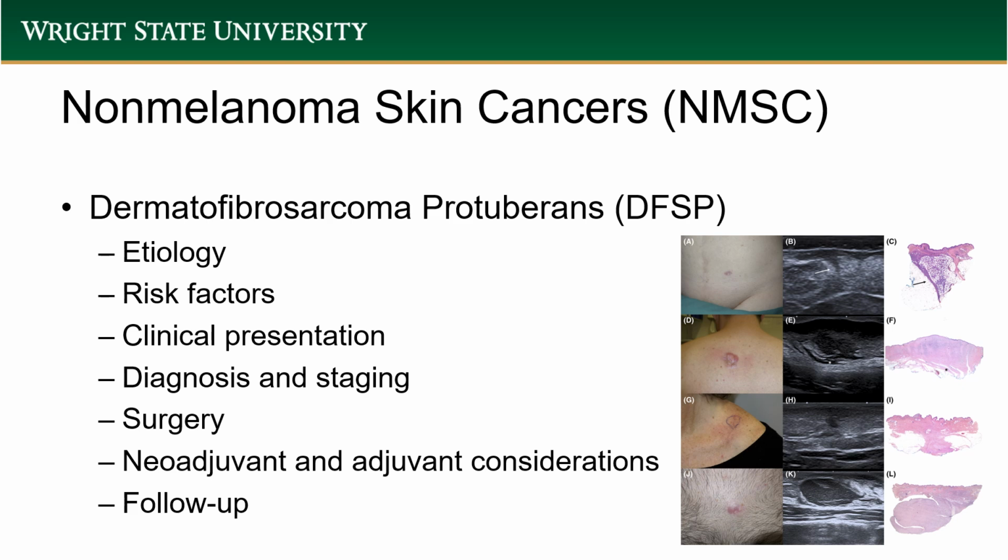And for adjuvant therapy, you can consider radiation for patients with positive margins or high-risk features. While metastatic spread is rare, local recurrence is pretty common, actually up to 25% of cases. So for standard DFSP, you want to get a history and physical every 6 to 12 months without routine imaging. But for FS DFSP, you want to get a history and physical with a chest x-ray every 3 to 6 months for 2 to 3 years, then annually for 10 years total.